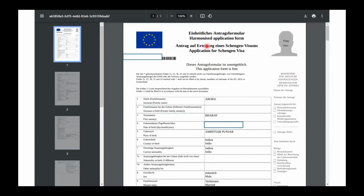Your PDF form will be downloaded here, and this is the form that gets downloaded. You can save it, right? It will have all the application and all of your details. Remember, there is a place for a photo. Even though you have to take two photos with you, I'll be covering that later also.